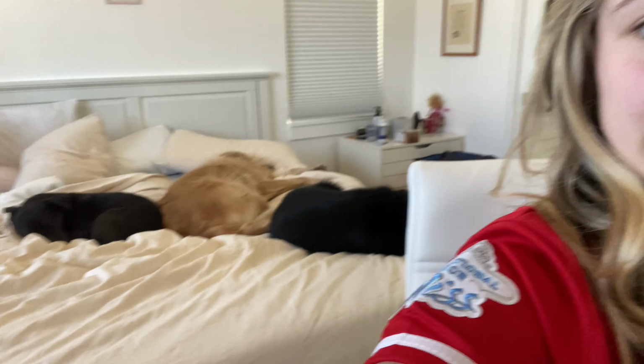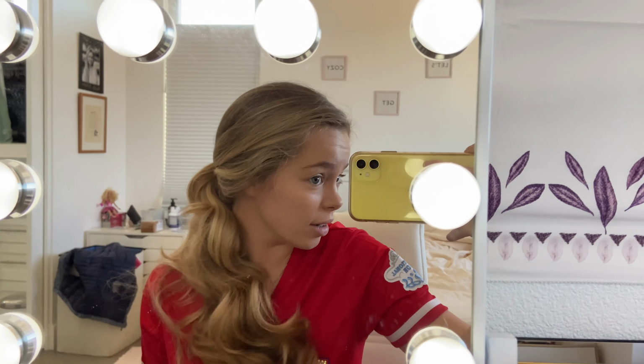So close to being done, and 3 out of 5 of the dogs have joined us, so that's sweet. Okay, I've done my base and all of my hair is curled. And I teased it a little bit, but I'm gonna do some other stuff after I finish this. So I just did some foundation and I'm gonna go in with my concealer. So one sec.